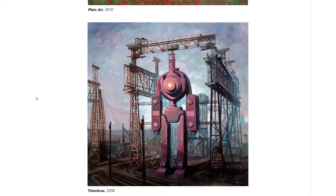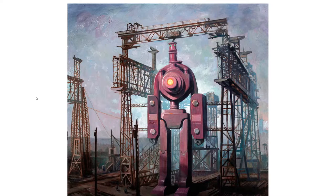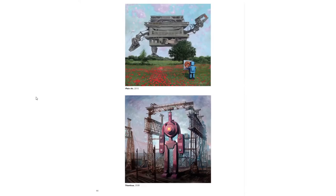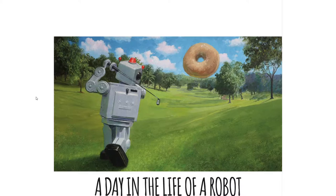Titanicus. Yeah, dude, he is a big boy. Look at that power grid. Yeah, this feels more like what you would think when you see a robot painting, right? You got the mechanical with the mechanical. You got city, non-organic shapes with non-organic shapes. But with the inclusion of nature, I feel like it really adds a nice element to the paintings, right? Here we go. A day in the life of a robot.